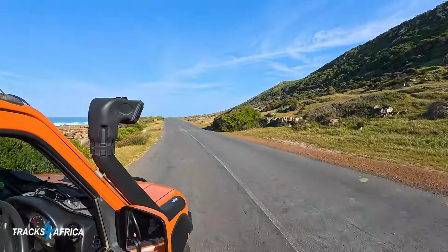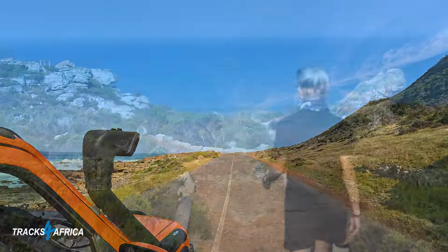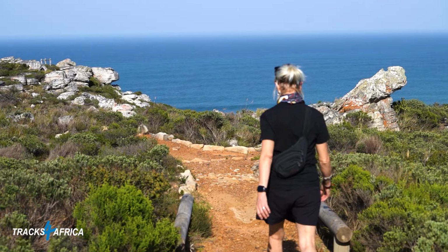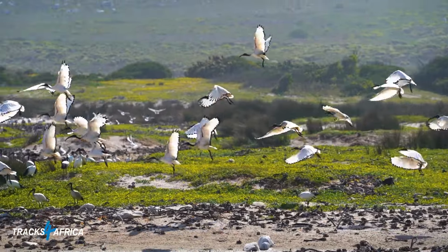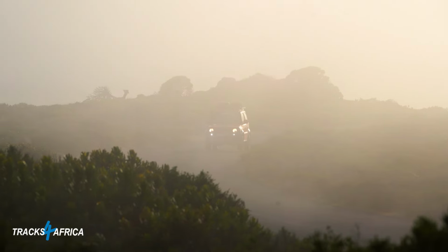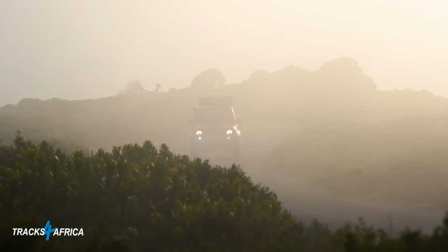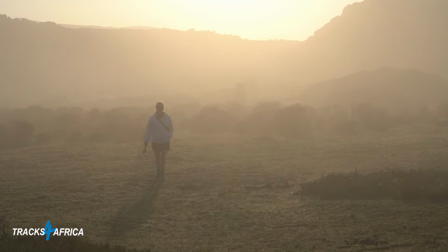It was time to drive around the reserve and explore the many roads and viewing points overlooking the coast. Maybe we'd see a bit more game, like eland, bontebok, or perhaps the Cape Mountain zebra again. We took the road right around the reserve to Olifantsbos Point to take a short hike to find the remains of the SS Thomas Tucker shipwreck, which ran aground in heavy fog in November 1942.